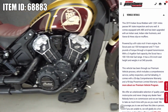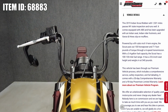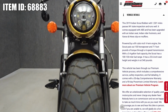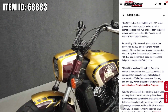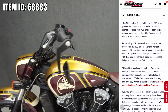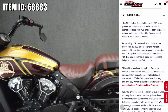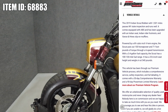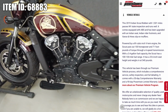This 2019 Indian Scout Bobber with 1,501 miles passes New York State inspection and runs well. It comes equipped with ABS and has been upgraded with an Indian seat, Indian rider footrest, and Vance & Hines slip-on mufflers. Powered by a 69 cubic inch V-twin engine, the Scout puts 100 horsepower and 71 foot-pounds of torque through a 6-speed transmission. With a 3.4-gallon fuel capacity, the Scout has a 100 to 130-mile range. It has a 25.6-inch seat height and a 540-pound wet weight.